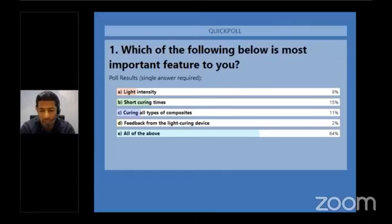That's great. Some of you think about the light intensity, that's not wrong. Short curing times, of course, because we want to be quite efficient in our practice. We don't want to be curing for 40 seconds anymore like we used to with halogen lights. All types of composites, great. However, it's great to see that those 3 points are the main parts, but it's also quite a bonus if your light cure is able to give you feedback, but I'll come to that in a minute. So, right, let's move on.